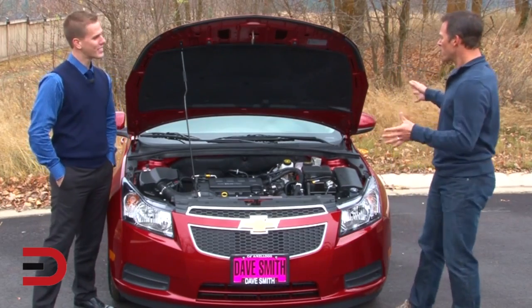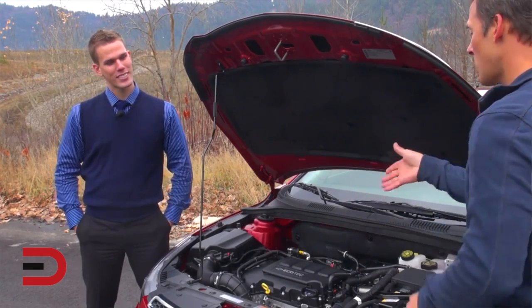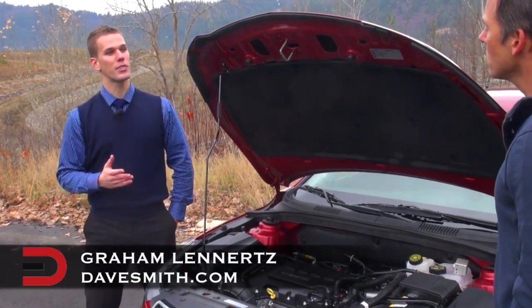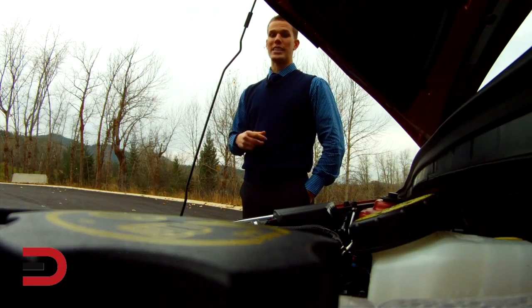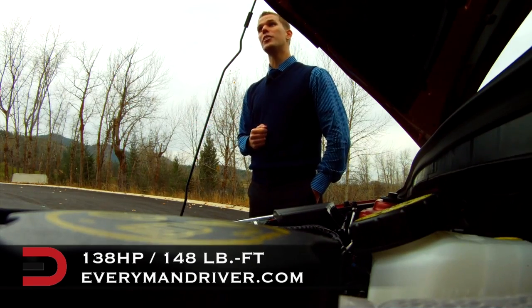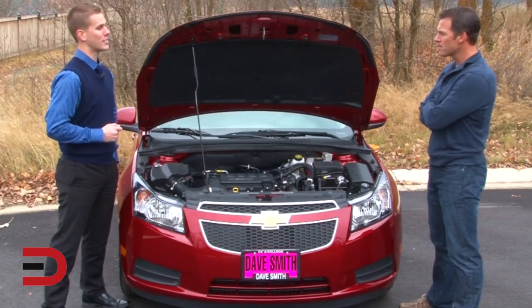And Graham, it's a small vehicle, but here under the hood, it packs a very powerful economic punch. Talk about this Ecotec engine. Absolutely, thank you, Dave. What we're seeing here in Chevrolet's Cruze Eco is a 1.4 liter variable valve timing Ecotec turbo 4-cylinder. That's allowing us to get a whopping 138 horsepower and even 148 foot-pounds of torque. So when you need it, it has quite the pickup and get up and go.